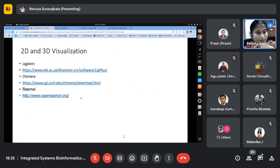So once we are done with the docking, we have to visualize. We need to know where the residues are interacting, how they are interacting, and what the residues are. There are two ways to visualize it. One is 2D visualization, another one is 3D visualization. In 3D visualization, you will see the structure and also the residues, and you will be able to clearly see the structural information, like where they are interacting. So that is LigPlot.